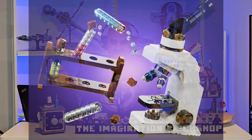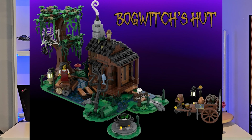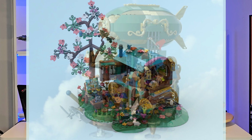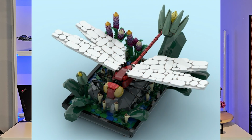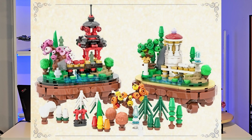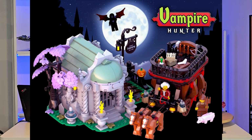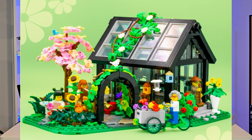We have the Scientist Kit by Jagamax. We have the Bog Witch's Hut by Night Lord Builds. We have the Blossom Painter by Marnus. We have the Explorers of the Sky by Super Minister. We have the Dragonfly Planter by Sea Dragon 393. We got the Desktop Dioramas by Elena Elitia 45. Then we have the Vampire Hunter by King Creations. And finally, the Countryside Greenhouse by Puppy.